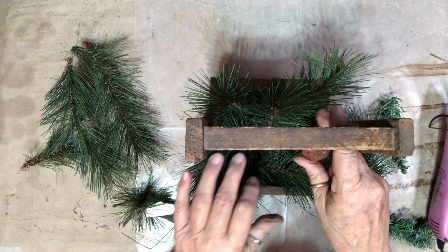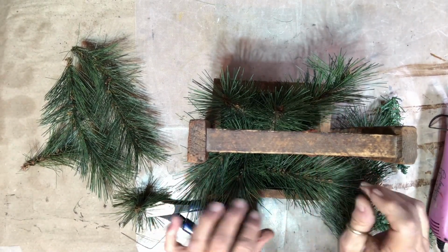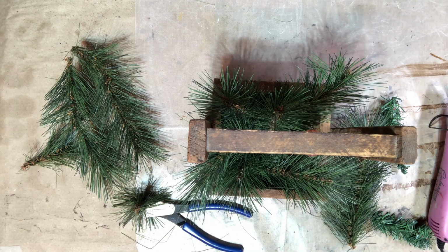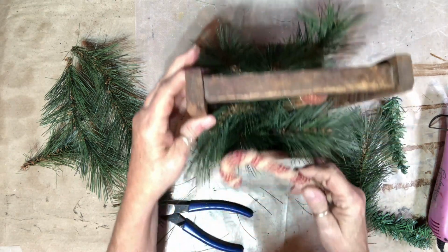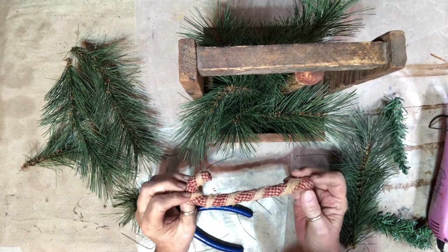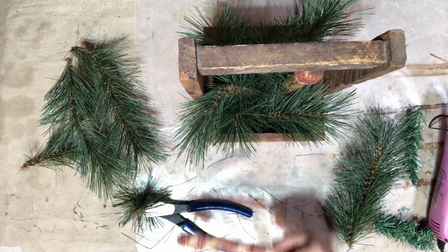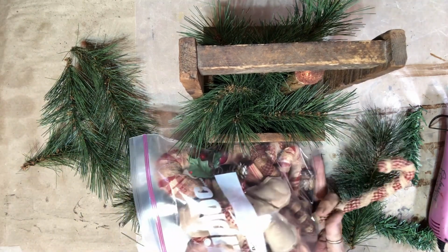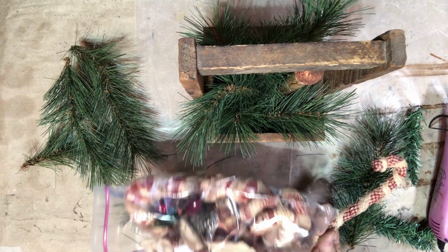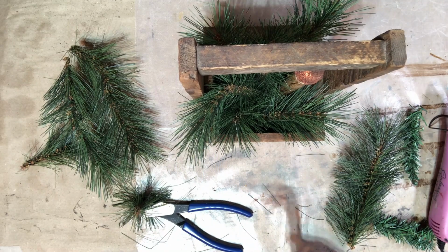Now, yeah, I'm going to need that. Okay, that's kind of off to the side. What else? I pulled out a candy cane. This candy cane, I have a video over that when I made a bunch of candy canes and gingerbread men last year. Different ones in there. And I'll link the video below.